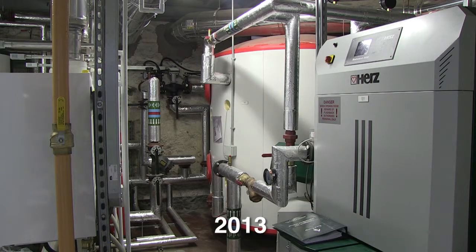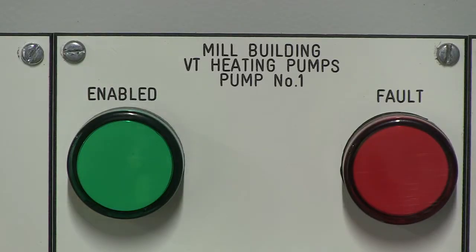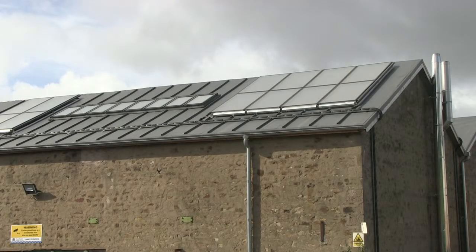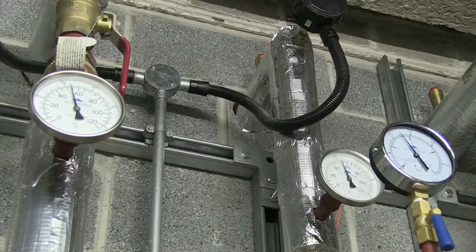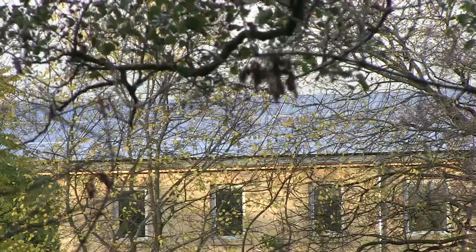And finally, we got some funding for our district heating system, which is run off a biomass boiler. It runs on wood chip, most of it coming from a sawmill in South Cumbria. The water going into that boiler is preheated by solar thermal panels on the roof and collected in this tank behind me here. And that feeds 41 housing units and all the units in the mill. We've got our own microgrid and our own PV system on the roof, which is now generating our own electricity.